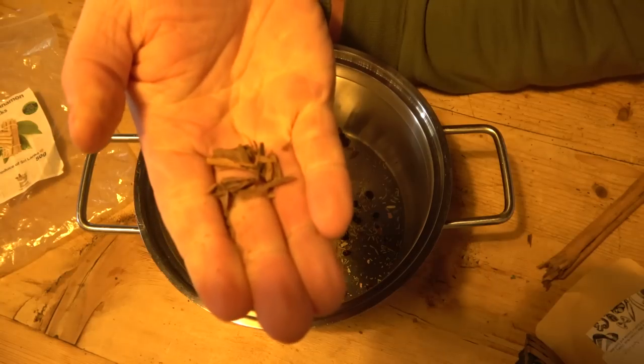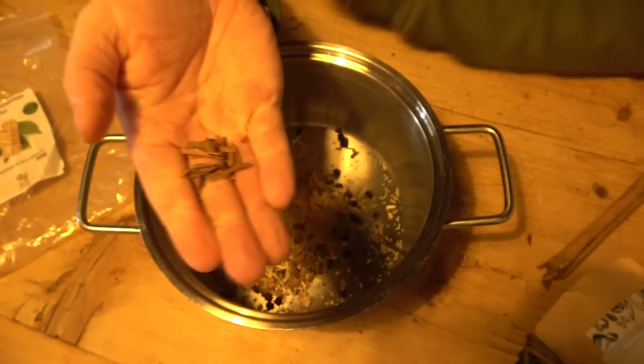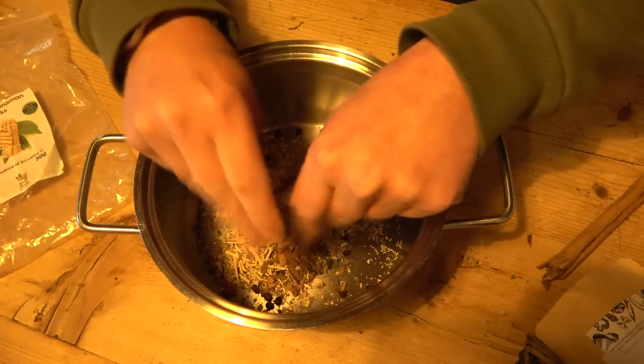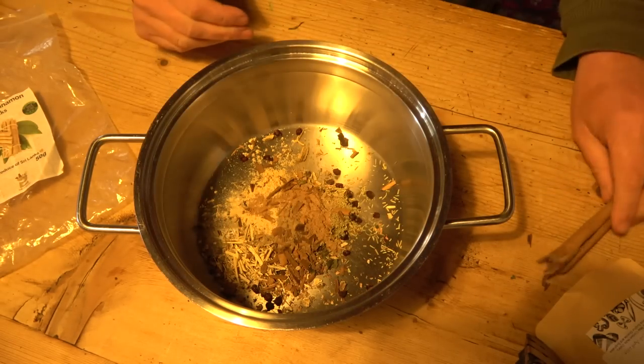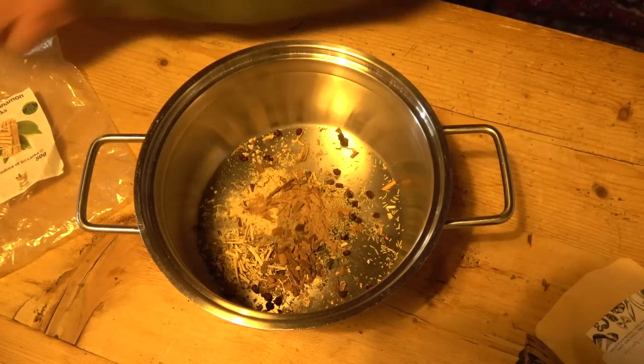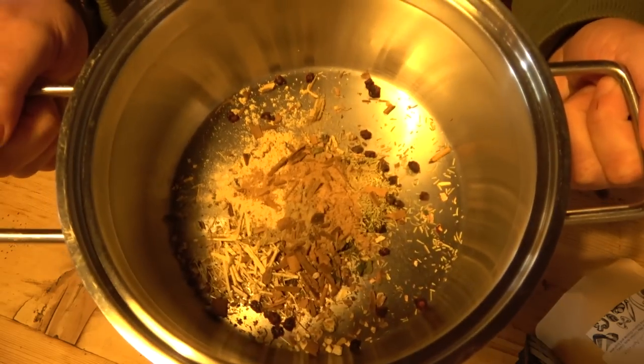You want to sort of break it up into little pieces, okay? You haven't got to go crazy and turn it into powder. That will absolutely do, all right? Oh, that stuff really does smell incredible, okay? And then we just pop that back in our bag. And there we have it, okay?